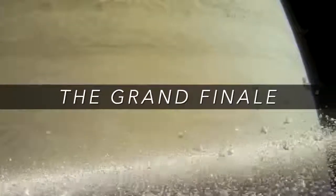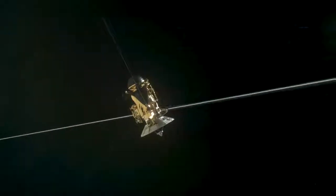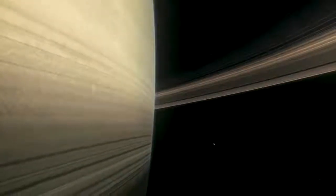Cassini's grand finale is now underway as we dive repeatedly over the planet's north pole and through the gap between the planet and its innermost rings. We're making gravity measurements and magnetic field measurements, and this is information that we didn't get earlier in the mission, so in many ways it's like having a whole new spacecraft mission.